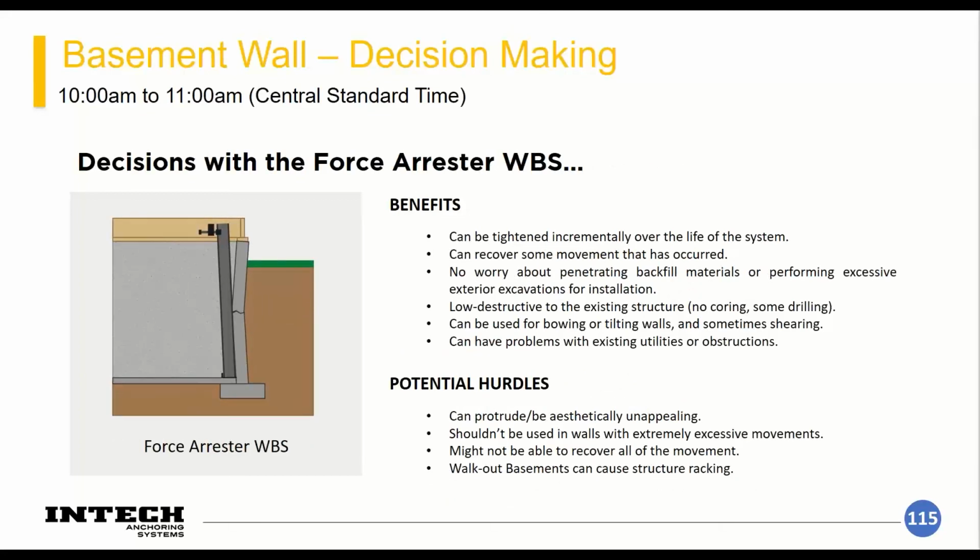So for the force arrestor wall brace system, some of the main benefits are it's very low destruction to the structure. You're going to be drilling a few holes in your floor joists, which really shouldn't impact the structure at all. And you can typically install an entire basement in either 1 or 2 days. The main hurdle you're going to encounter with this system is it cannot be used on certain structure types, such as walkout basements, or structures that have excessive movements, usually on the order of 2.5 inches or more. This system is not going to be the best in that case.